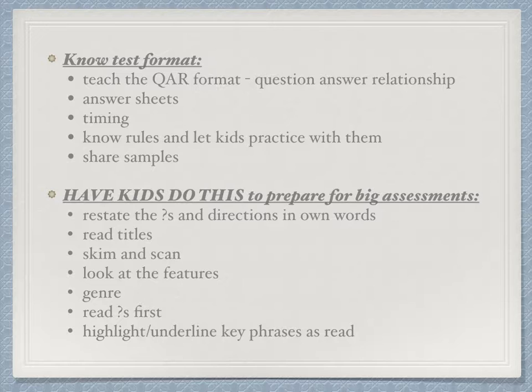Have them identify the genre. Is that question going to be asking them about poetry, or is it a nonfiction article? Is it going to be an excerpt from a trade book? That will help them to get their brains ready. Have them read the questions first. Knowing what the questions are asking is going to help them to better navigate the text and find the information that's going to help them answer that question. And if it's available, teach them how to highlight and underline key phrases as they read. And sometimes I even have students do that within the question.